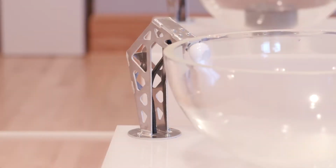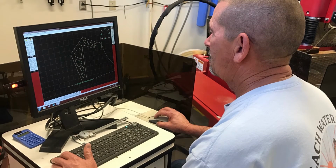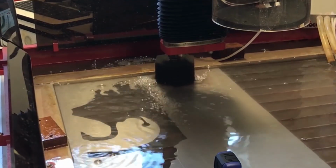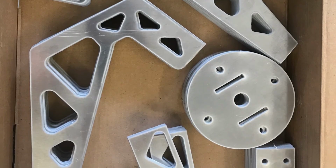Christina approached us to make an arm for her sculpture. So it started out with a sketch of her idea of what she wanted, and then we went to another campus where we have a computerized water jet cutter. Then it's just a matter of setting a piece of metal up and cutting all the parts out.